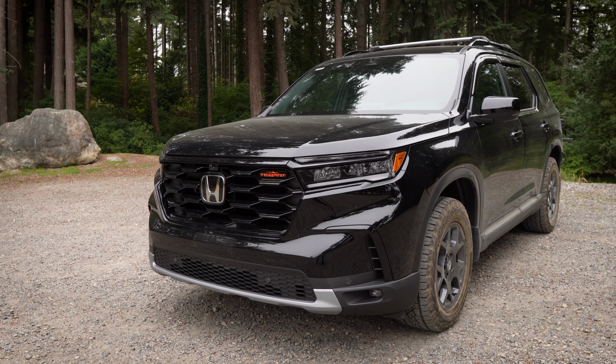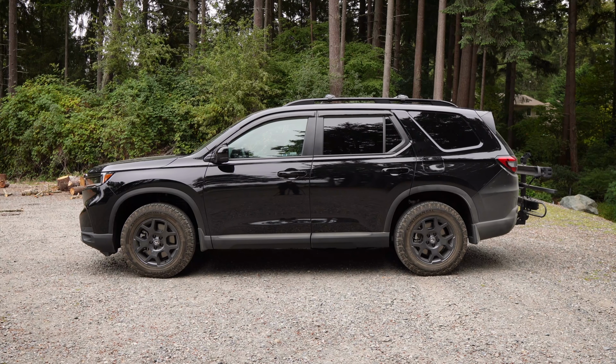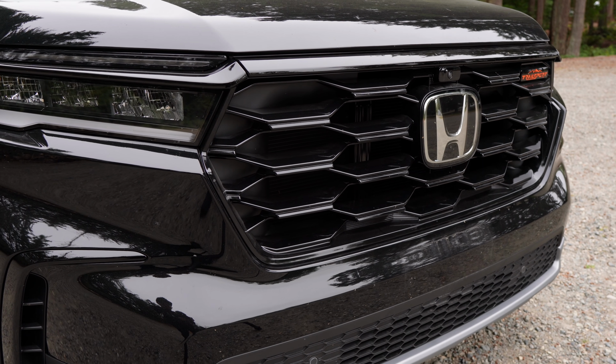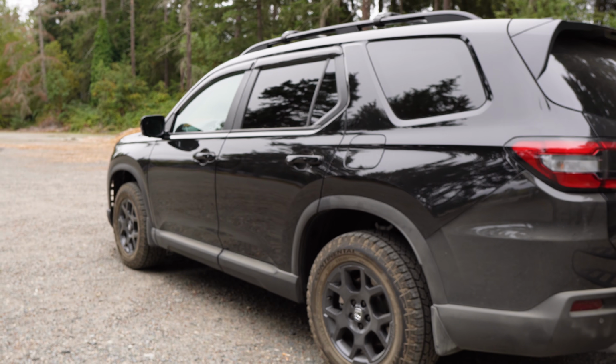So it was a very tough decision, but my requirements were: it had to be off-road capable, have an adequate amount of cargo and passenger space, long-term reliability, be within our budget of around $55,000, and most importantly, safety was my top priority. So out of all the available 3-row SUVs, I picked this 2025 Honda Pilot Trailsport. This video is not going to be a full review of the car, but these are some of the specs that were important to me. Please don't mind the dirtiness of the car. I already took her camping.